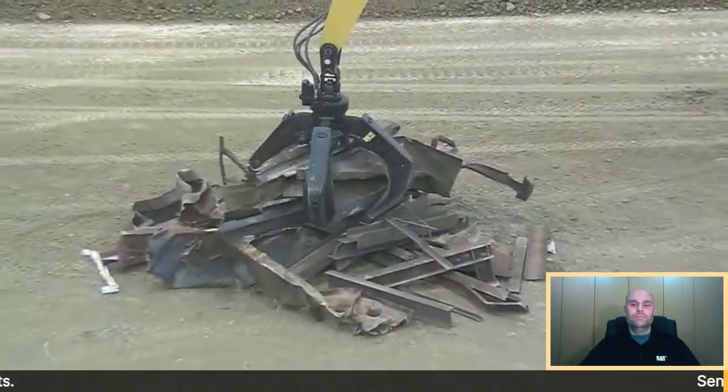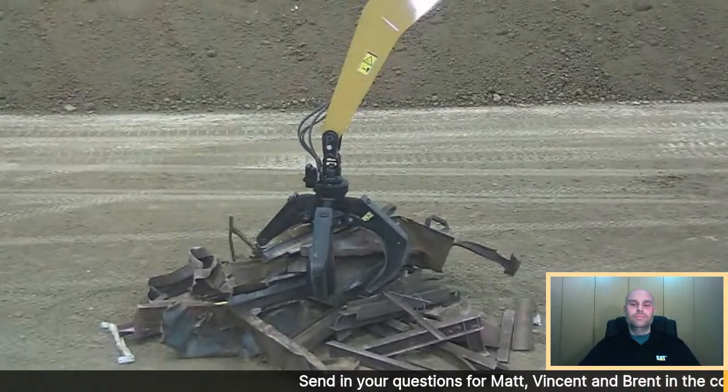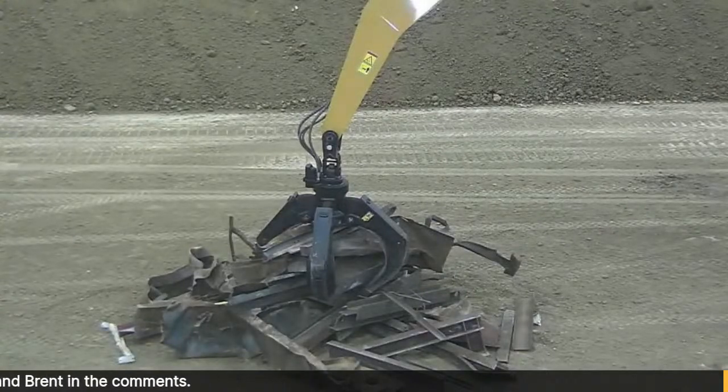Also on the tips, you'll find cast tips that are replaceable, and you can easily weld those on and weld those off. And you can kind of see just how it's set up right there. It's going to open and close at a 90-degree angle, so it's really going to penetrate that pile of material. It really goes in that pile at that 90 degrees. It's going to give you better fill factor, better penetration, and it's also going to help keep that material in the grapple as well. So very popular in scrap.